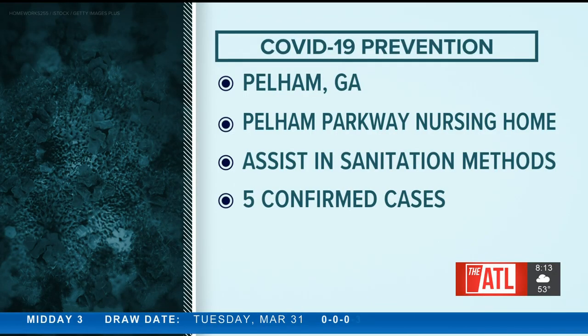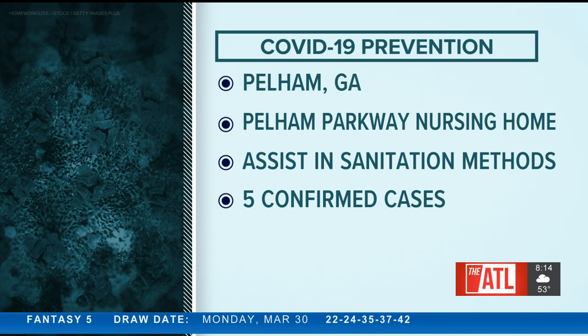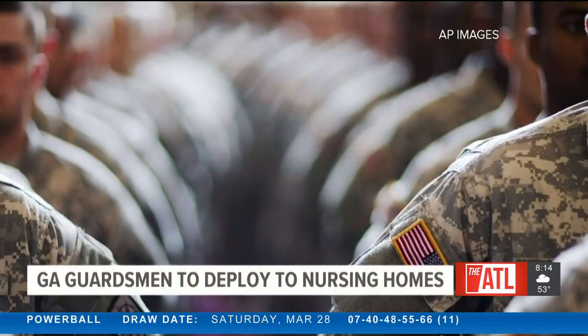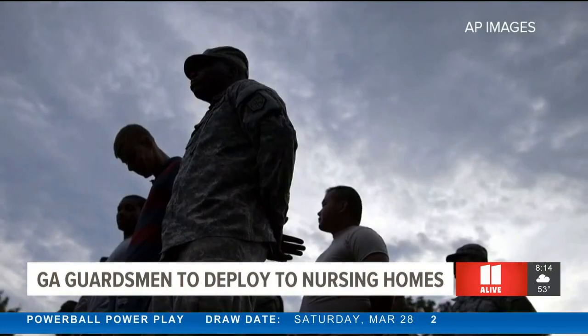Here we go. 20 soldiers are now headed to Pelham, Georgia. That's in Mitchell County, not far from Albany. They will be stationed at Pelham Parkway Nursing Home to assist with sanitation methods, train staff on utilizing more aggressive infectious disease control measures, and thoroughly clean the facility, too. So far, there have been 5 confirmed cases inside that facility. First, the state is deploying over 100 guardsmen to long-term care facilities with COVID-19 cases.